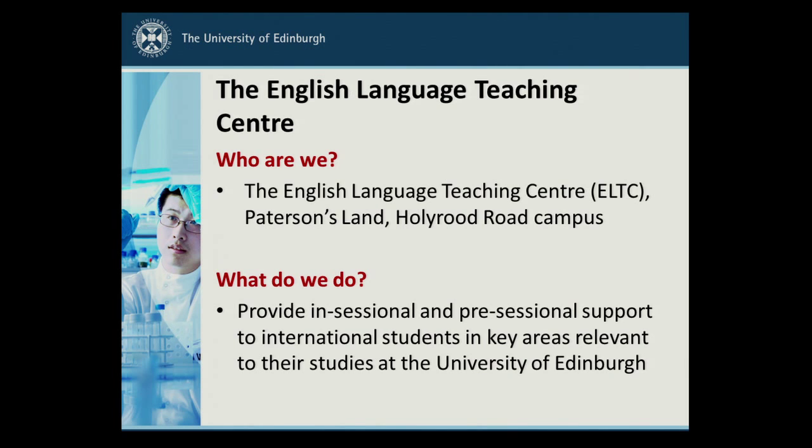We are the English Language Teaching Centre, ELTC, and we're based at Patterson's Land, which is on the Holyrood Road campus near the School of Education. We provide in-sessional and pre-sessional support for international students in key areas which are relevant to their studies at the University of Edinburgh.